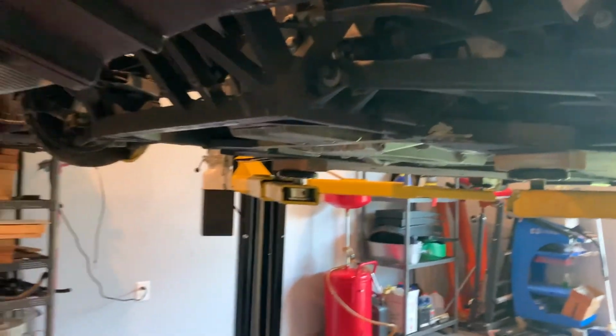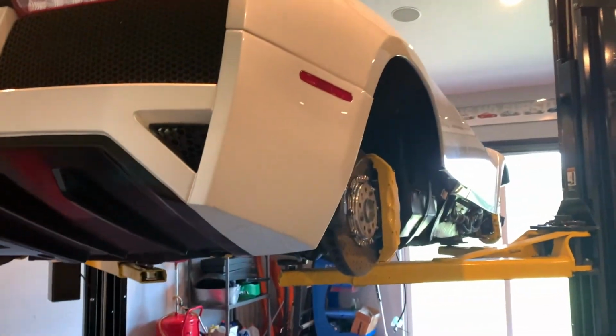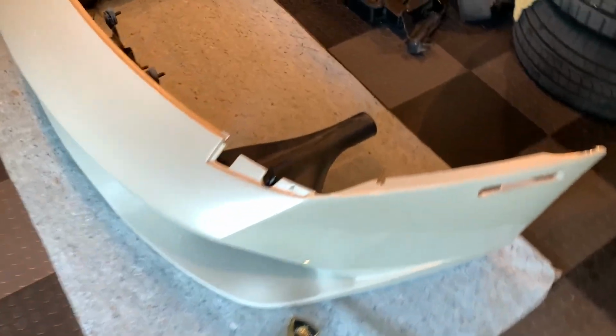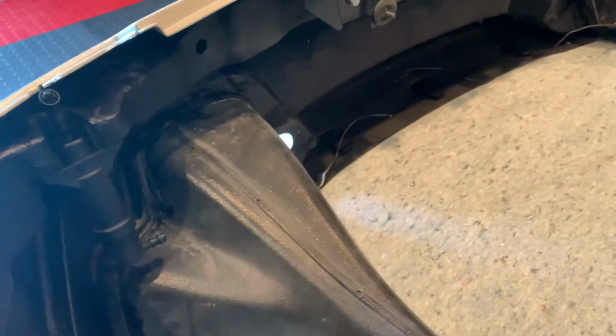Otherwise, the car's in really, really good shape. It's got full service history. Before I had purchased the car, it had about a $35,000 service. And now, with the paint being all brand new, I had them re-epoxy the air ducts in here, which were kind of loose from factory.